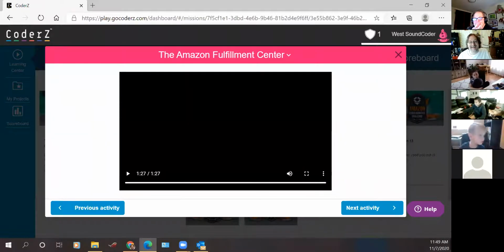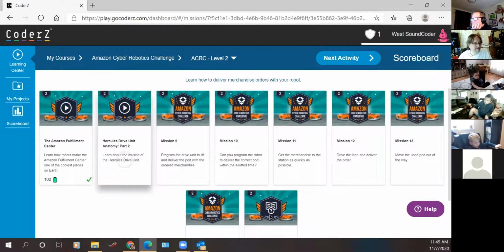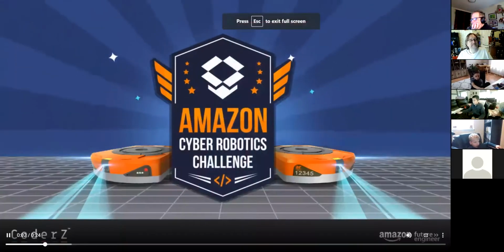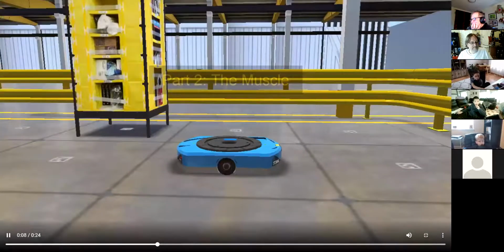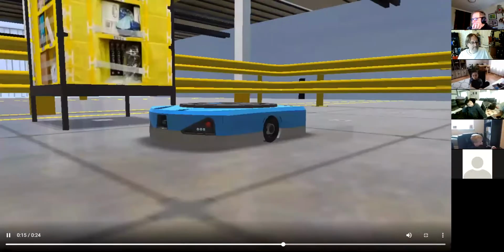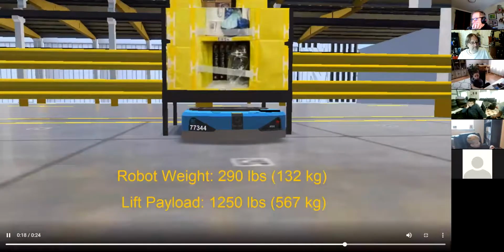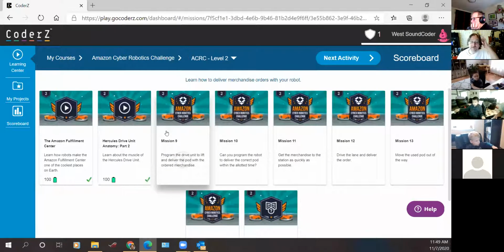All right. I don't know about anybody else, but that warehouse looks pretty rad. So, next activity. So it'll lift 1,200 pounds, 1,250. And it's a 300-pound robot. Amazing.